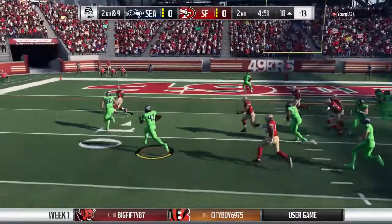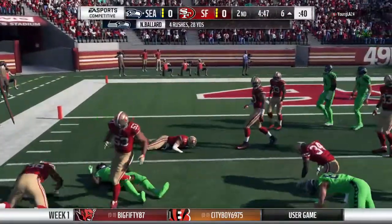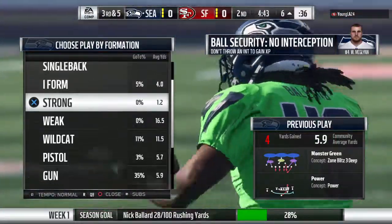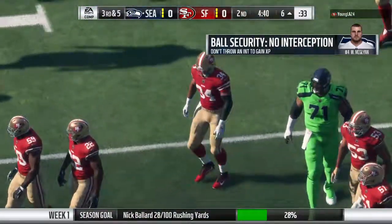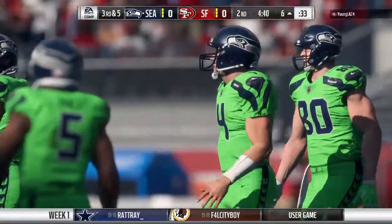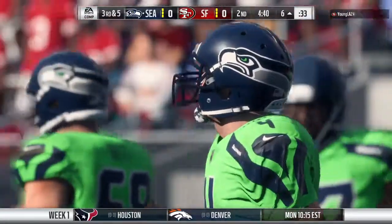And now here's a carry heading left. And he'll get about 4 there as he takes it from the 10 down to the 6. That's a really good job right there. Just kept stringing that play out, pushing further and further towards the sideline. Really good fundamentals by that defense. He was trying to put his foot in the ground and turn upfield. He just couldn't. No, they really had a picket fence in front of him. No room to get upfield.